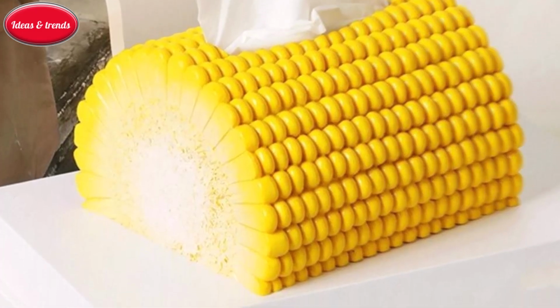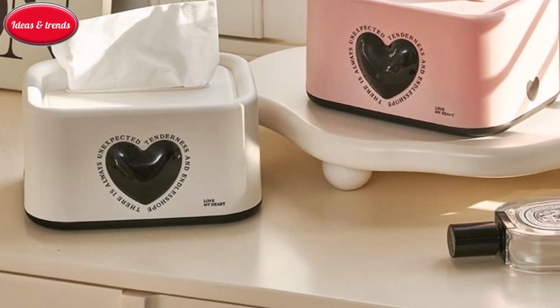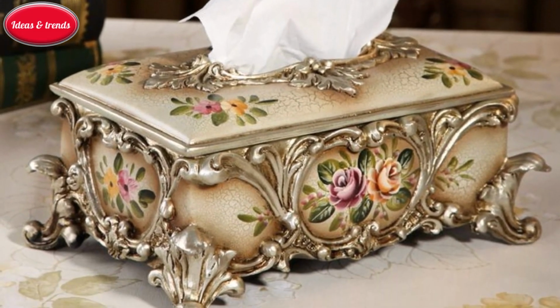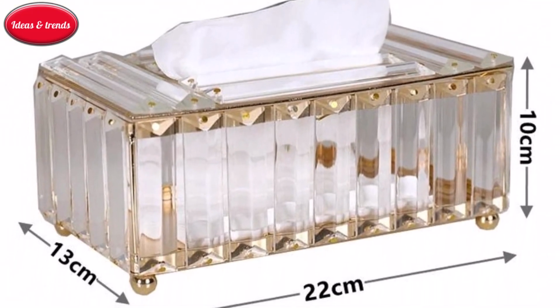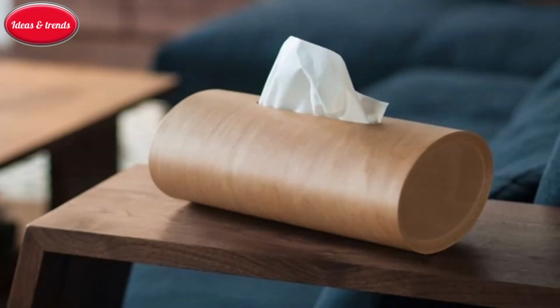Number 4. Ease of use. Make sure the box has a smooth and easily accessible opening, allowing for the simple removal of tissues without tearing or pulling multiple sheets at once. Environmental impact. If you are environmentally conscious, consider choosing tissue boxes made from recycled or sustainable materials. Many brands now offer eco-friendly options that reduce waste, cost, and brand.